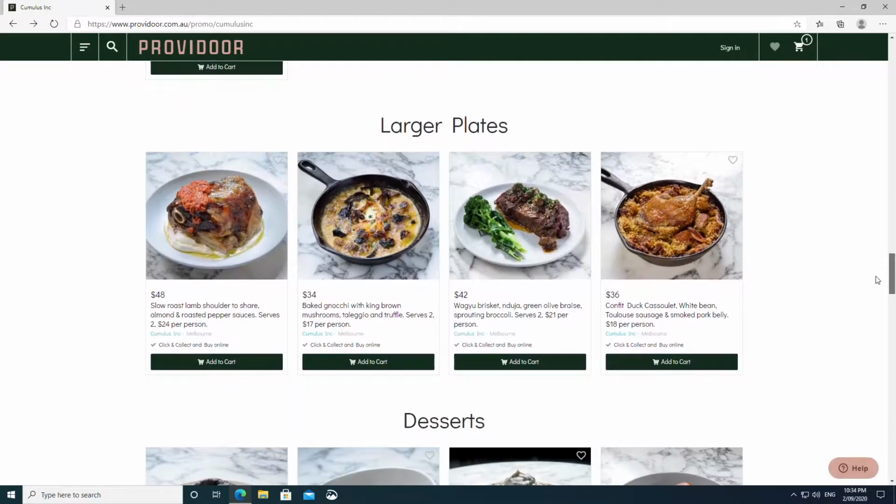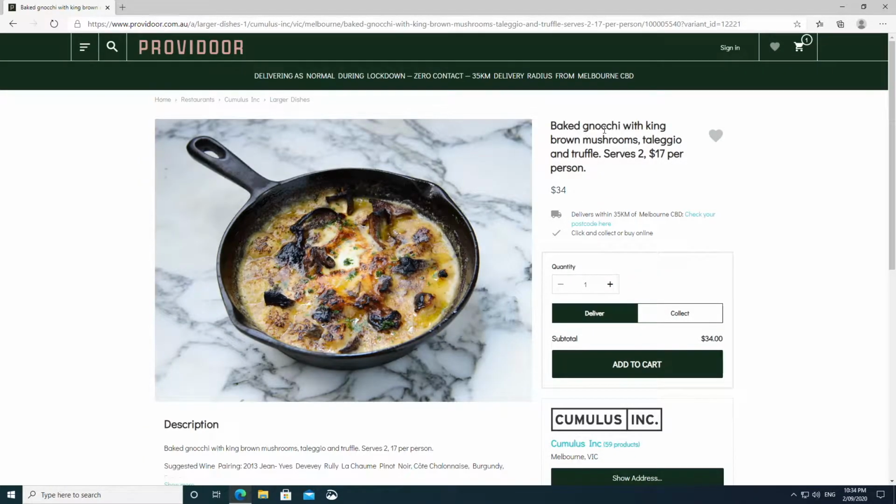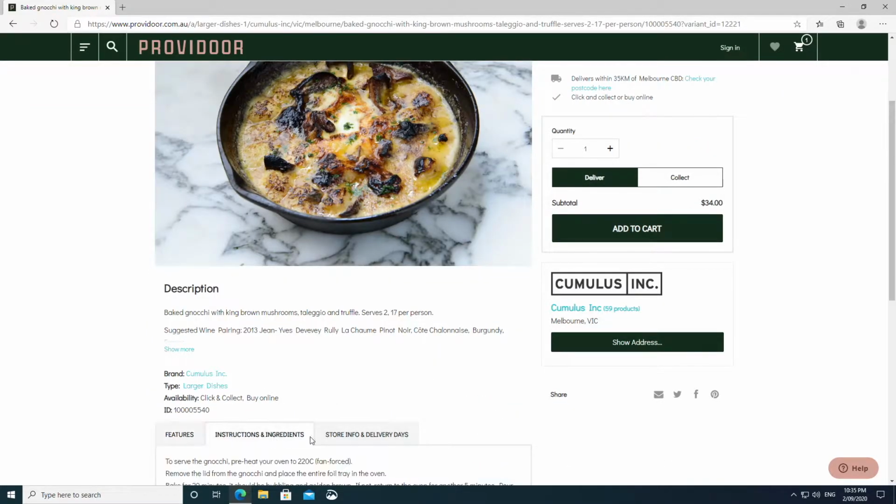Let's move on. Oh, gnocchi. Have a look at that one. That one's just caught my eye. The baked gnocchi. Let's click on this. Baked gnocchi with king brown mushrooms, $17 per person. Looks yum. Let's take a look at what we're going to do, though, to put this thing together. Instructions and ingredients.